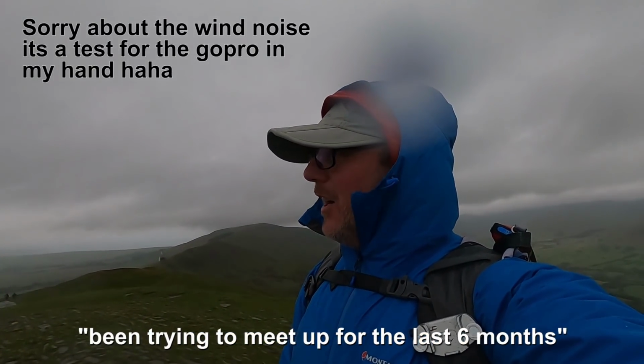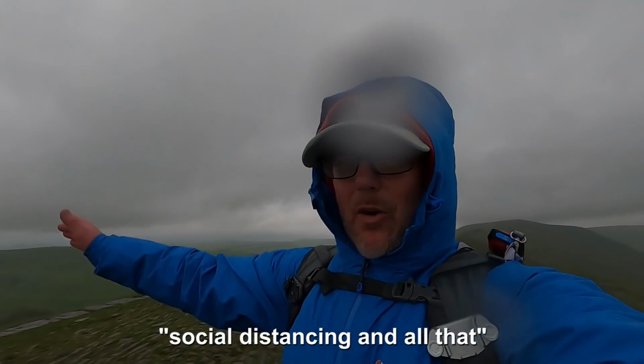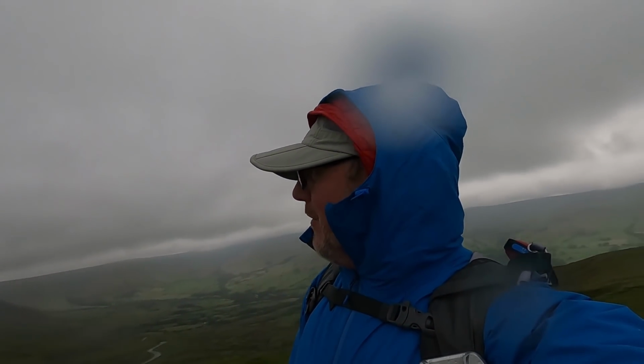We've been trying to meet up for the last 6 months, not 3 months. Social distancing and all that. I've got my stick so I can poke him if I need to. We've already seen a few people up here. The volume's not too good because it's extremely windy and raining sideways, as per normal whenever I get out.